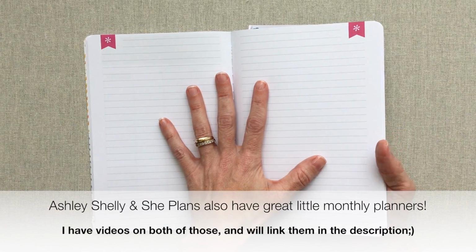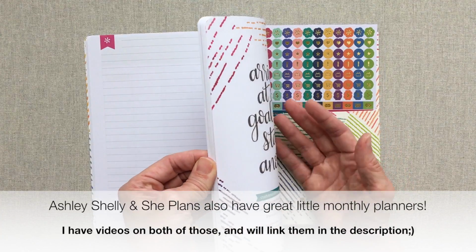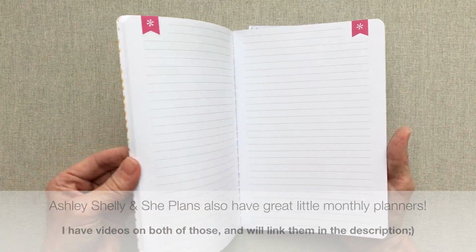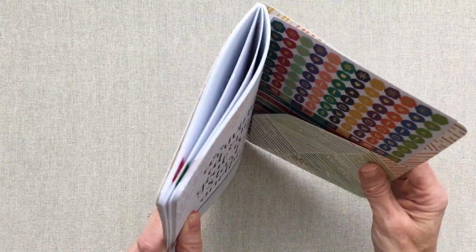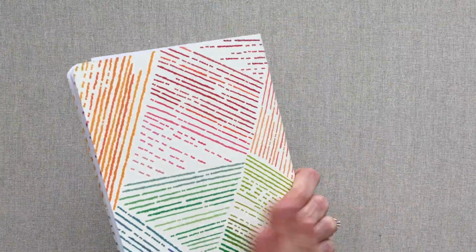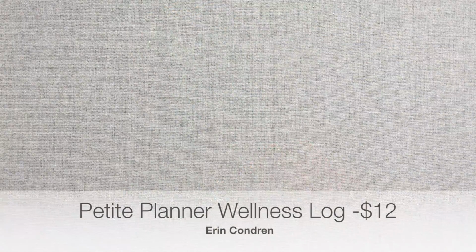I have shown a monthly planner from Shelly and a monthly planner from She Plans. So you can check out those videos if you're looking for a monthly planner and this isn't quite what you want. But I think this is a wonderful product. I'm so glad they made it. Seems like a product they should have already had out there. It's a great little monthly planner.